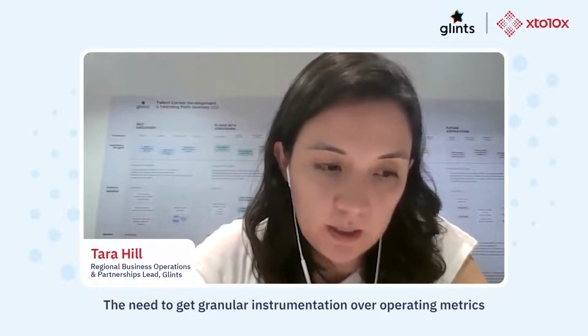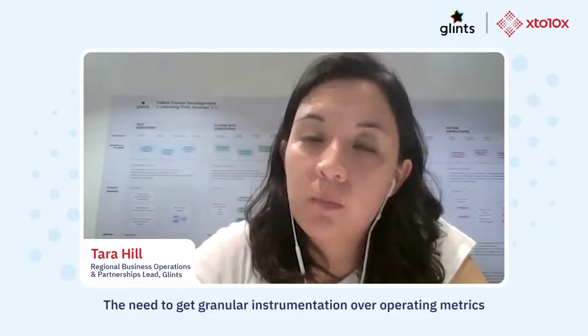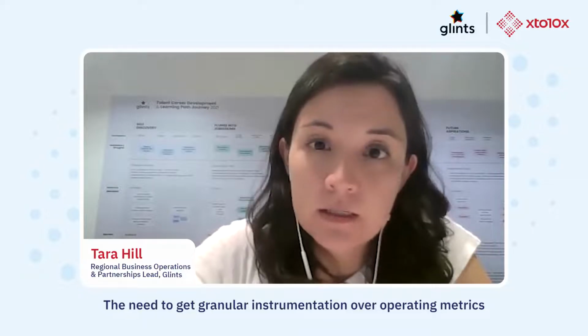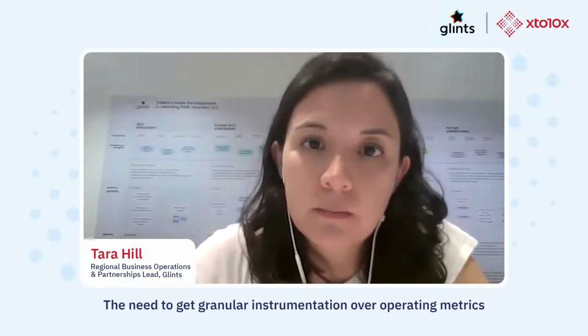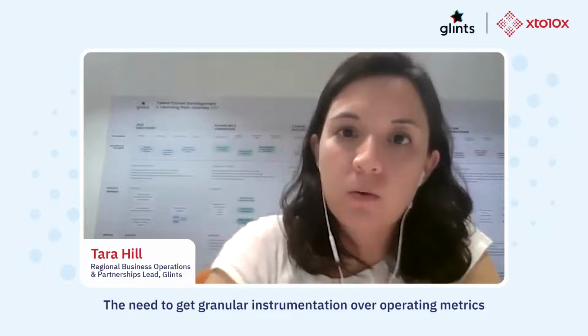I think what the sessions really gave us was some high-level principles and frameworks that we were able to put into practice immediately, and that have really laid the foundation for what we're doing now. So one example would be the need to get very granular instrumentation over operating metrics on a different segment basis and at more granular levels. That was already in practice prior to the sessions, but we have really accelerated progress on it in light of the discussions that we had. So I think that has underpinned everything that we're doing on ops excellence, and it was very much emphasized and reinforced in the engagement that we had.